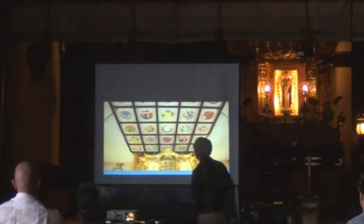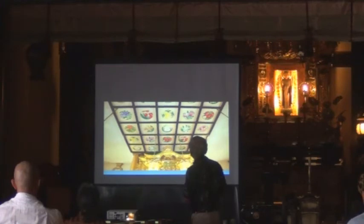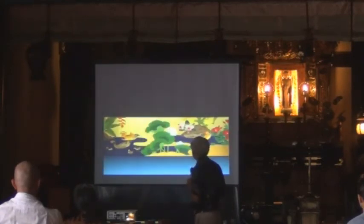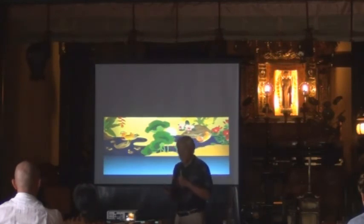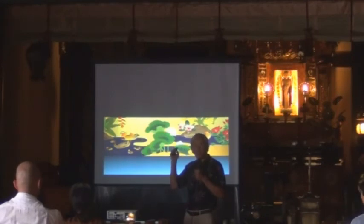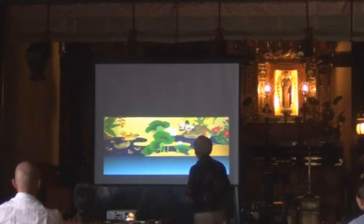This is at Wailuku Honganji, and this is very traditional ceiling painting, but if you look carefully, you see anthuriums, you see orchids, hibiscus, night blooming cereus, bird of paradise, plumeria, all local Hawaiian flowers. This is at Kapaa Honganji. It's the front of the altar platform. And while this painting was done in Japan, the subject, what is being shown here, are local Hawaiian flowers. Again, you have the hanging heliconia, orchids, again, night blooming cereus, and here hibiscus.